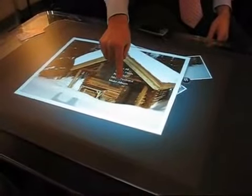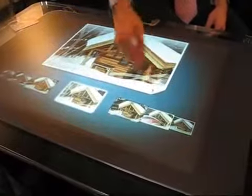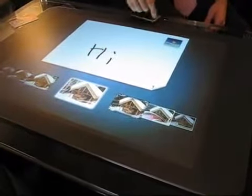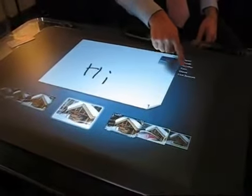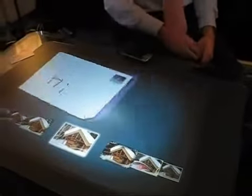I can turn this into a postcard, and because I've authenticated with my Windows Mobile phone, I can take this postcard, turn it over, and write a message to my friends. And then up here I've got my Windows Live contacts, and I can instantly send off this creation via email, or I might even want to post it to my Live Spaces account.